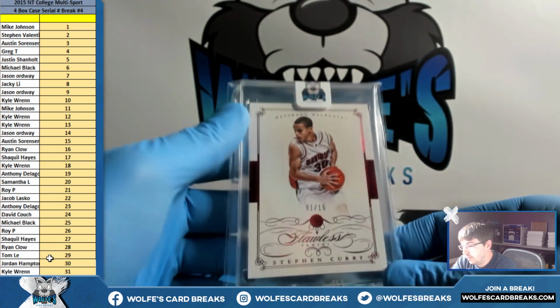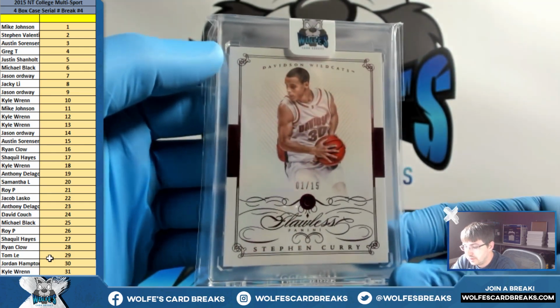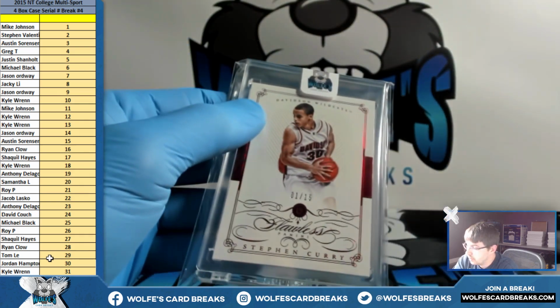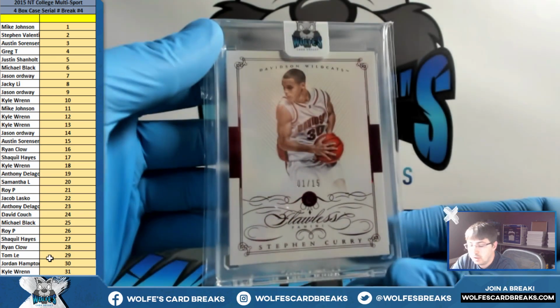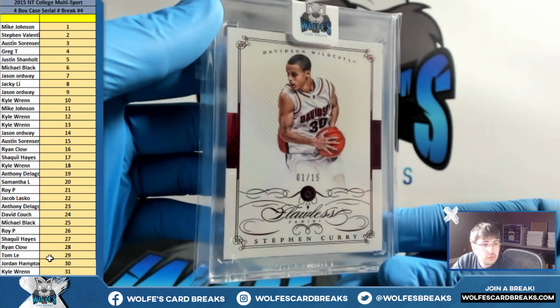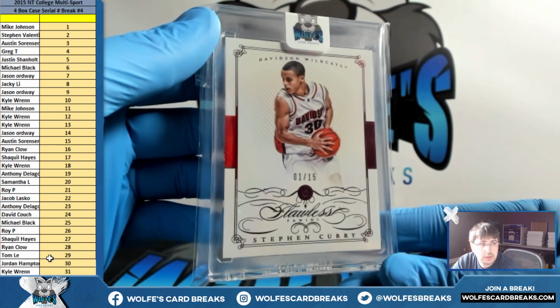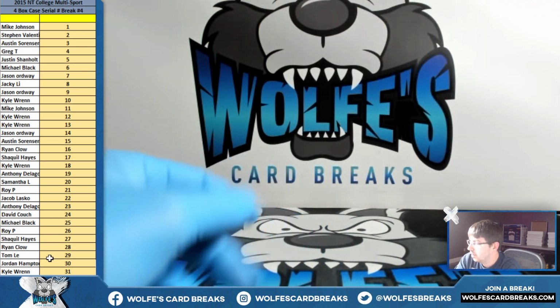And 1 out of 15, Ruby Steph Curry, which I think is going to be the biggest one out of the bunch. 1 out of 15, Flawless Ruby Steph Curry. Very nice. 2015 NT Collegiate Multisport Serial Number Case Number 4. Thanks, guys.